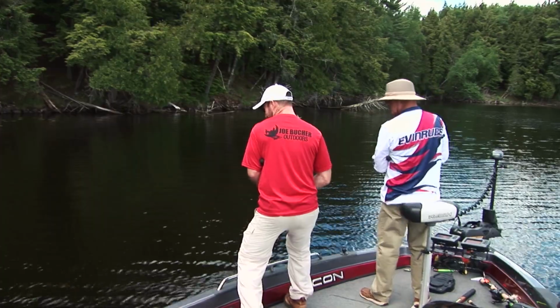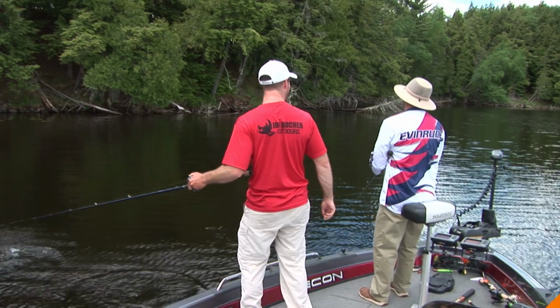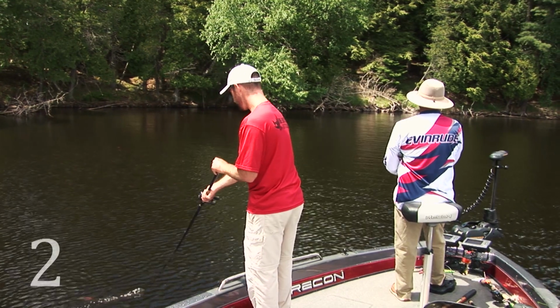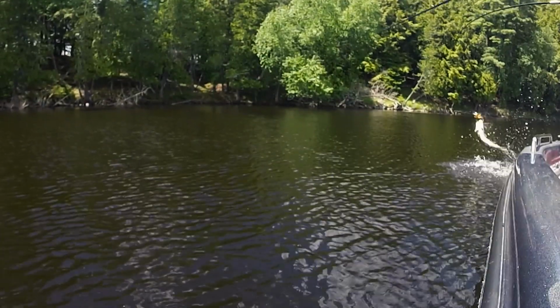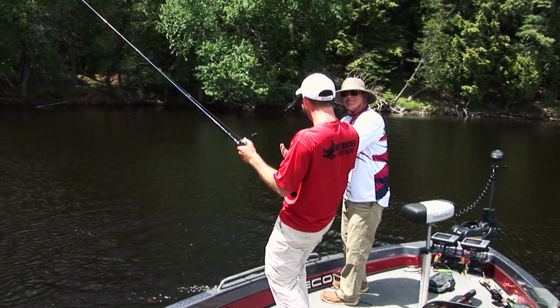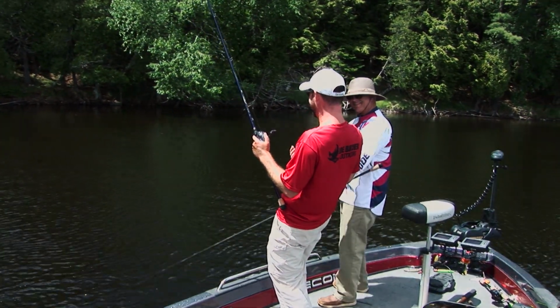Is it a big walleye? What is it? Oh, it's another muskie. Little. Oh. What? Oh my God! What was that? I've never seen anything like that.